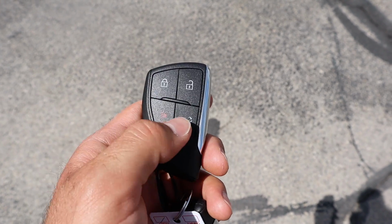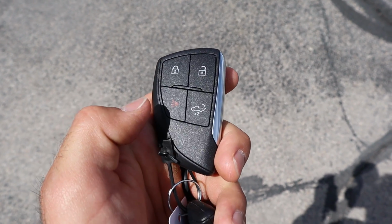So here's a key fob. We have our unlock function, our lock function, the drop down for the tailgate, and the GMC logo, and I guess we'll press that a couple times.